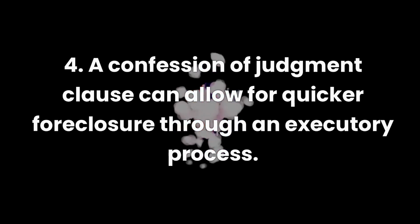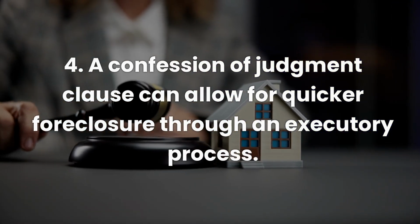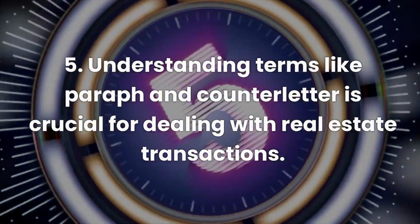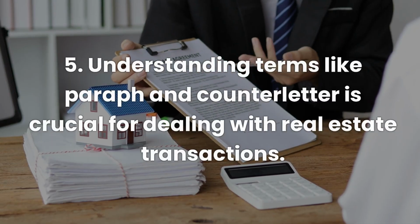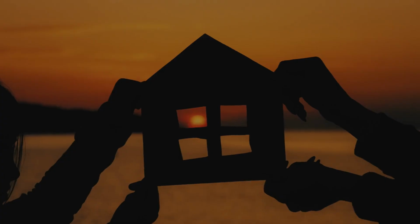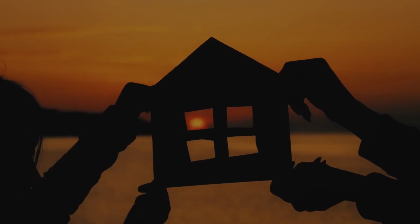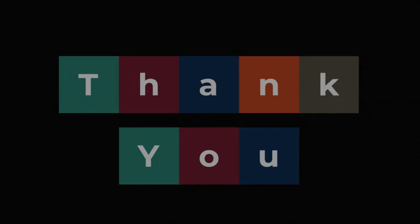Number 4. A confession of judgment clause can allow for quicker foreclosure through an executory process. And number 5. Understanding terms like Paraph and counterletter is crucial for dealing with real estate transactions. Keep these points in mind as you study, and you'll be well prepared for questions on conveyance and mortgages of immovables.